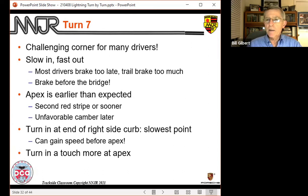And we want to turn in at the end of the right side curb. And that wants to be the slowest point in the corner. We want to actually gain speed after we turn in here, unlike a lot of corners where we're still slowing down getting to the apex. Dennis said, I don't know what car he was driving, but he was gaining 7 miles an hour between turn in and apex here, which is a lot.